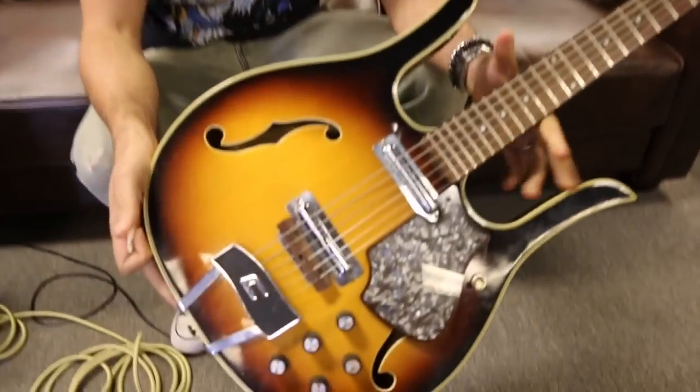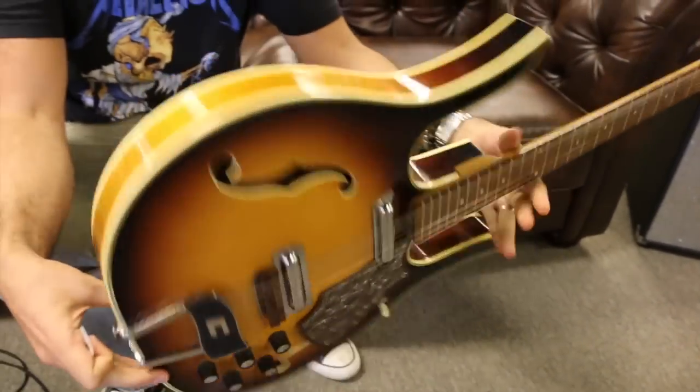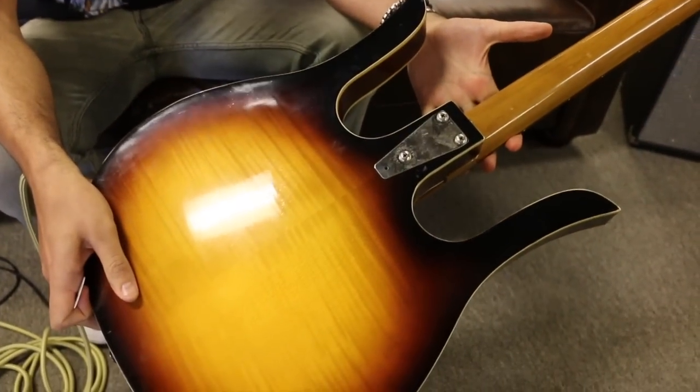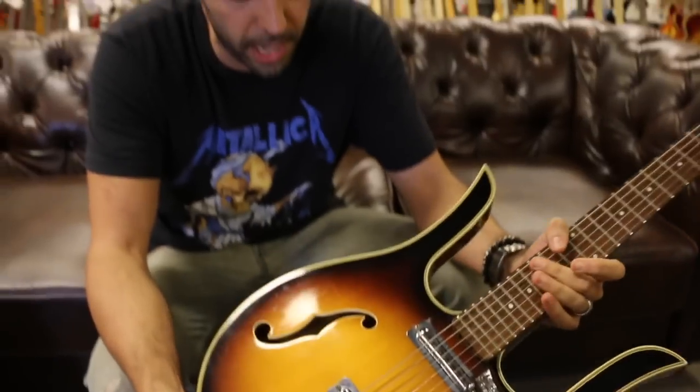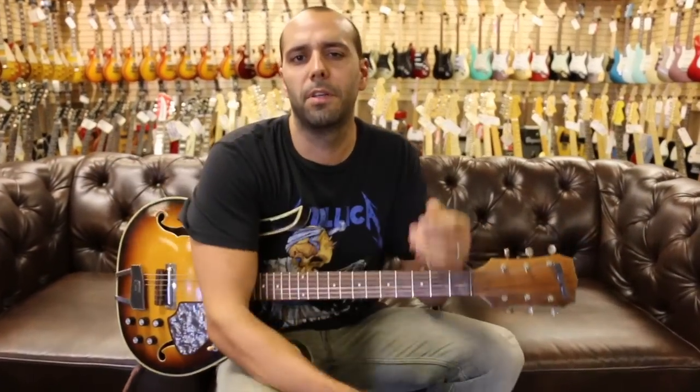'66, you got an original Coral Longhorn guitar, semi-hollow body, spruce top, fiddleback maple, poplar and Brazilian rosewood neck, and a pair of those Danelectro lipstick pickups. There's your Weird Ass Wednesday for this week.